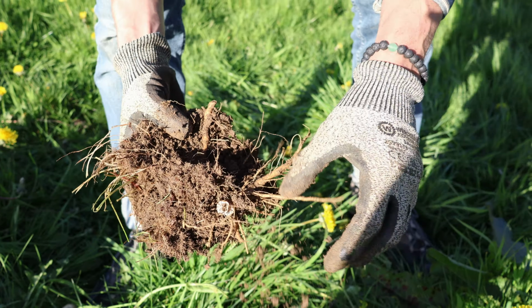Now it is time to make the dandelion tea, and to be honest, this couldn't be simpler. First, cut off any unwanted parts of the plant and clean them. This is also a good moment to check if there are any other plants in there apart from the dandelion.